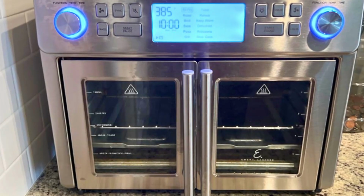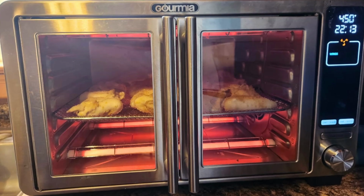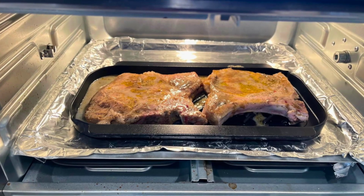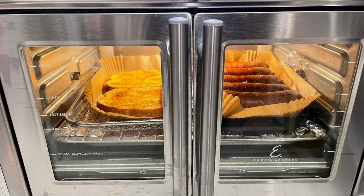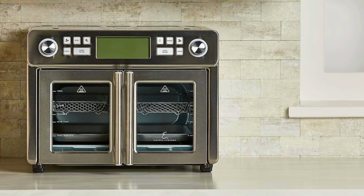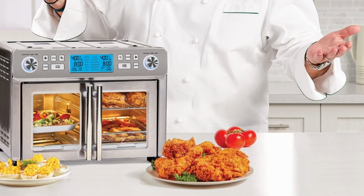Whether you're a busy parent, a meal prep enthusiast, or someone who loves hosting epic dinner parties, this air fryer oven combo is designed to make your life easier, tastier, and way more exciting. Why you'll fall in love with the Emeril Lagasse 360. The Emeril Lagasse Dual Zone 360 isn't your average air fryer. It's like having a personal chef and a sous chef rolled into one. Here's why it's stealing the spotlight.